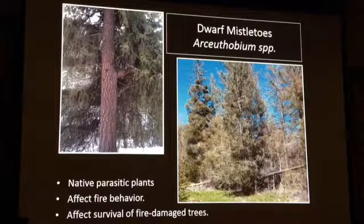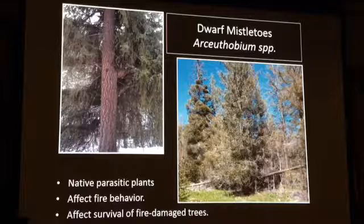Now moving on to the dwarf mistletoes. You remember last week when Paul Hesberg was talking about the changes in the fire regimes in our landscapes and how we had less fire. Dwarf mistletoes really have a very close association with fire. Dwarf mistletoes are native plants. They are parasitic plants. They don't photosynthesize. They are completely dependent on a host tree.